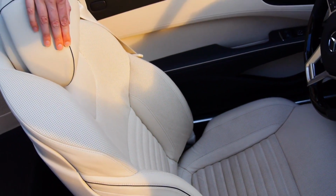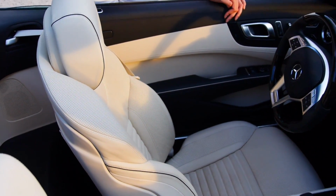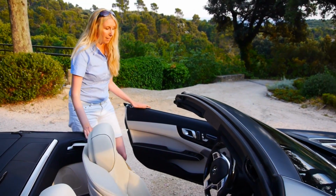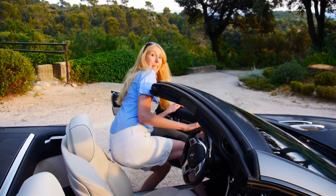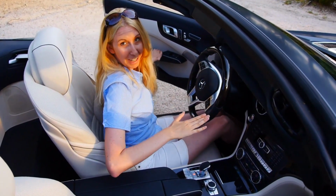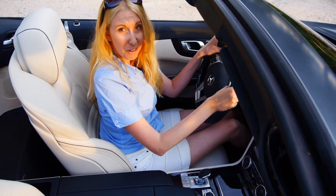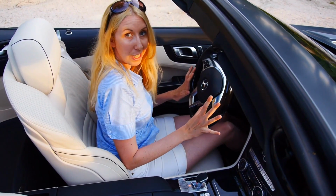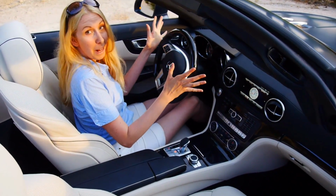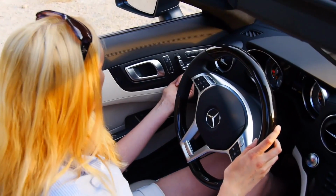Look at those contrasting stitches, for example. They're really a design highlight, I think. And still, they're sporty seats. You're sitting relatively low, like normally in a roadster, so you have to get in really low. In some cars, you have a rather uncomfortable seating position in a sporty car like this. For this car, you get some help with many options for the seating adjustments.